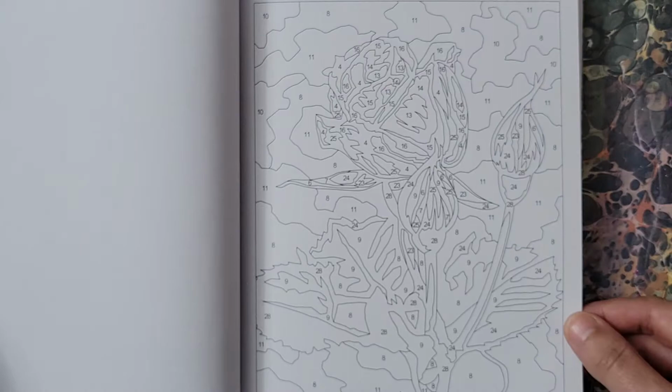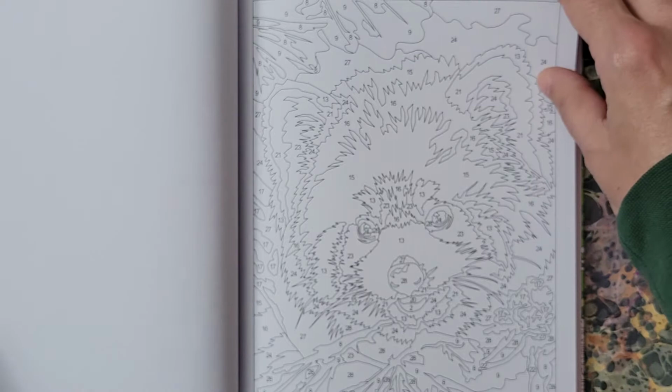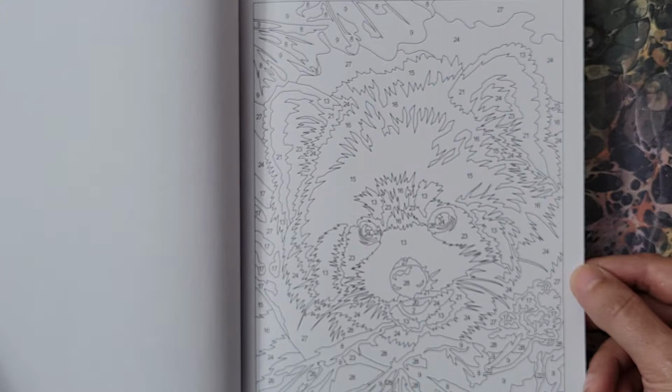So alcohol markers are not the greatest for this. They will bleed into each other. And my Sharpies even bled a little bit, but they are very new, so quite juicy markers. I think after I use them a little bit, they won't be quite so apt to bleed.